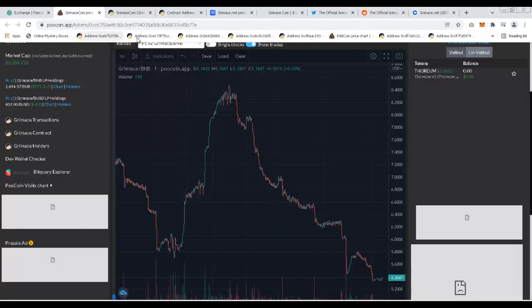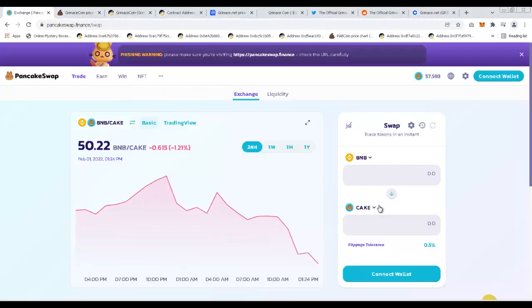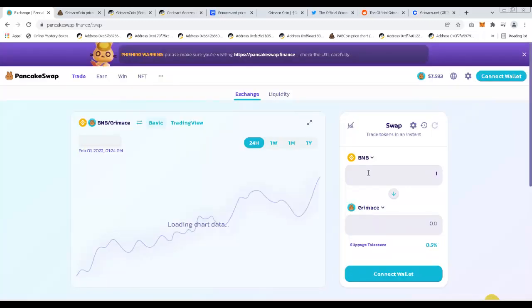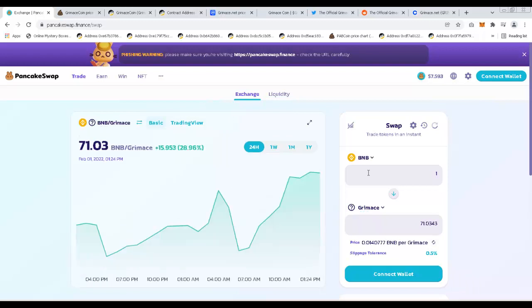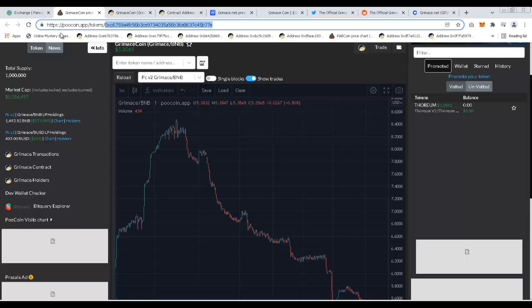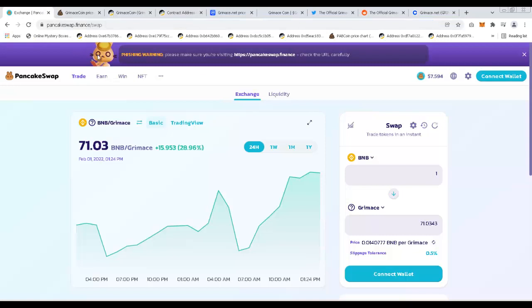Let's see how much Grimace token we can get for 1 BNB. You can get 70 Grimace token for 1 BNB, so that's a good amount of bag. I hope this token will go to the moon.